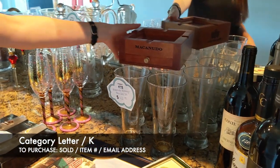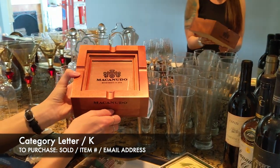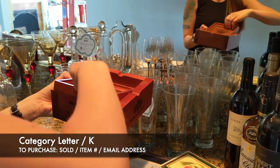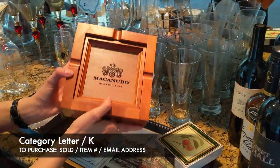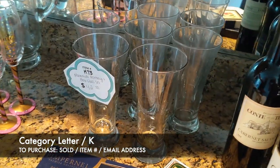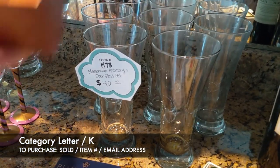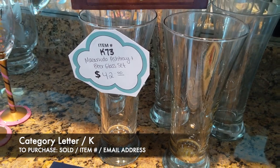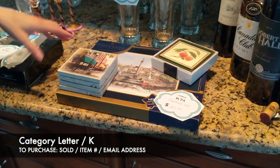Next we have a Macanudo cigar ashtray. It comes with a little drawer in it, and the insert actually comes out if needed. This is a really nice little wooden ashtray here. And then it's going to come with all of these larger beer glasses as well. That's going to come with eight of those. This is item K73. And that's going to be $42 for that set with the ashtray and the glasses included.